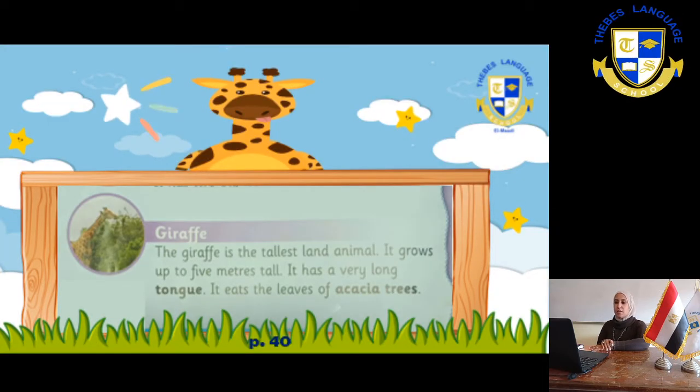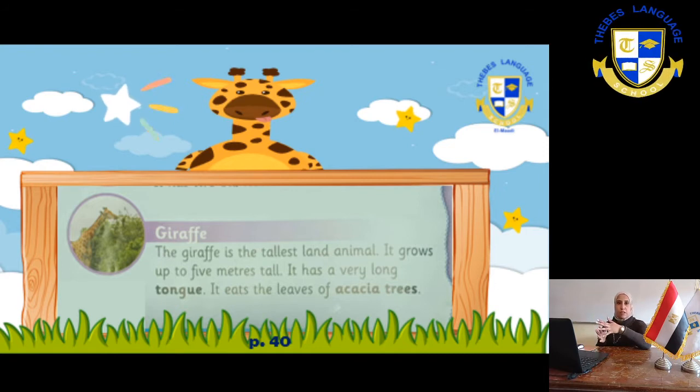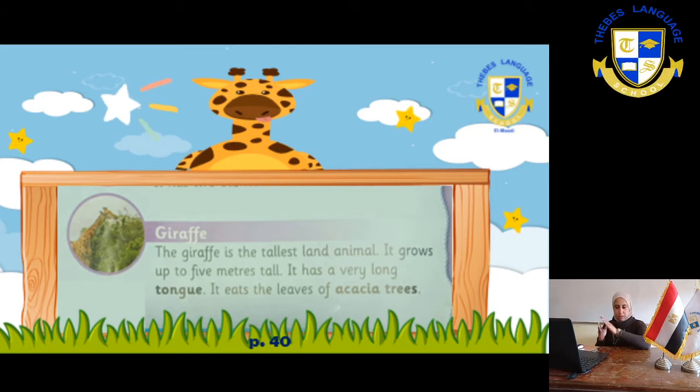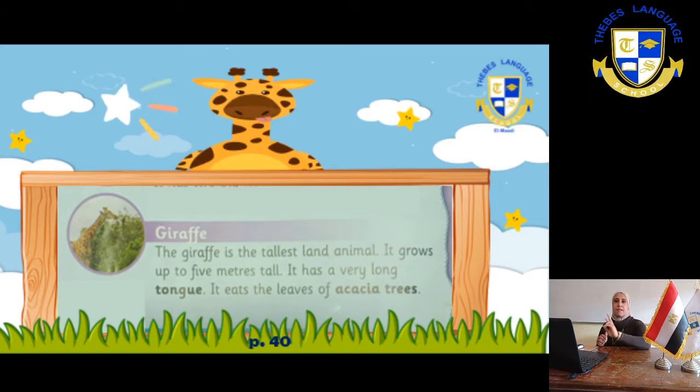The third animal we are going to talk about is the giraffe. The giraffe is the tallest land animal. So the elephant is the biggest animal that lives on the land, and the rhino is the second biggest land animal, but the giraffe is the tallest land animal. It grows up to 5 meters tall.